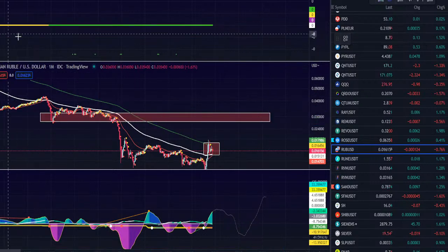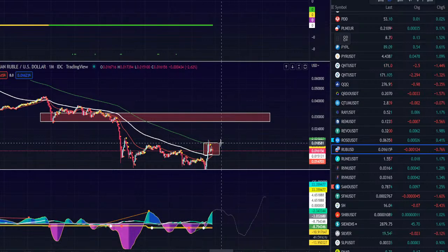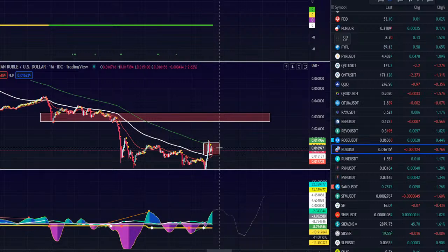So this currency is going to reverse a trend, more than 20 years of downtrend. It's going to be very interesting. Looks like next year is going to be very, very interesting. Okay, guys, I think that's it for today.